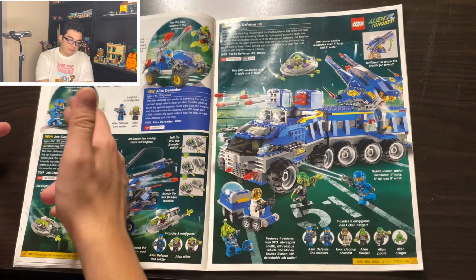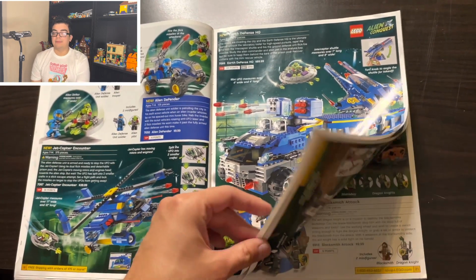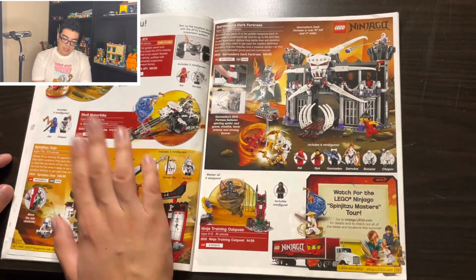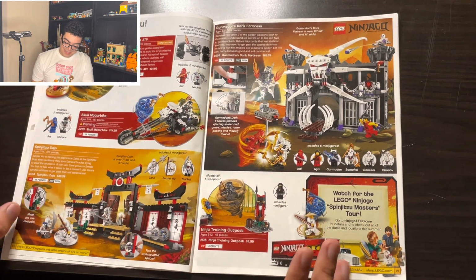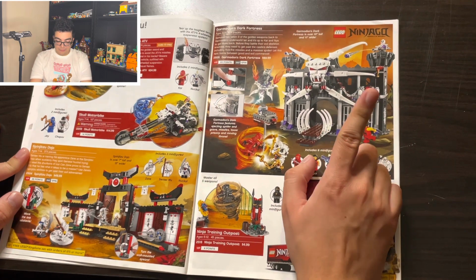I mean, I think I got one of these. Did I review this one recently? I don't know, but they're just cool parts packs. If you want to buy them secondhand, they're fairly cheap, and you get some nice alien minifigures. Spinjitzu. Okay, so Ninjago, the first year. I forgot that I got this last year. I want to build that soon.